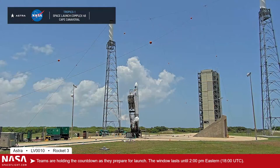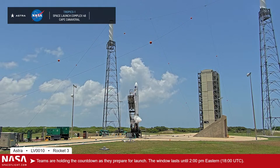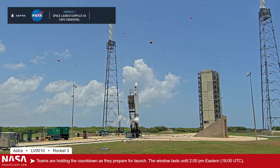So again, the launch site out there in Cape Canaveral, Florida. If you are just joining us, this is live coverage of the LV-0010 launch vehicle, which is slated to launch the TROPICS-1 mission, the first of three flights for NASA's TROPICS mission, from Cape Canaveral, Florida. Right now, the teams are in a hold, but they are working on resolving it with some last-minute checks. Sounds like we should get a new T0 hopefully very soon. The window lasts until 2 p.m. Eastern, and weather is continuing to cooperate, maybe just long enough for a launch today. We're going to stay tuned for another update. We'll provide that T0 as soon as we have it, so stay with us.